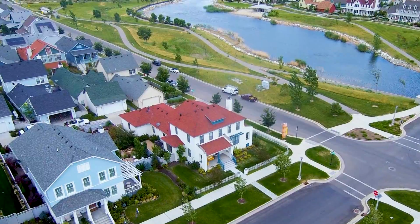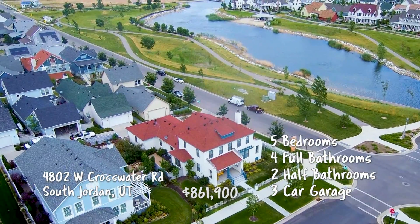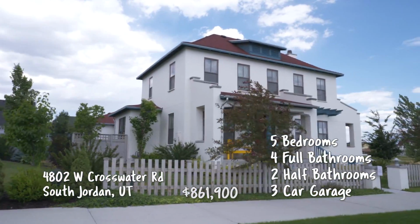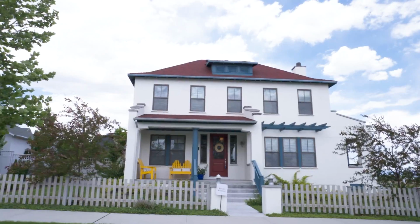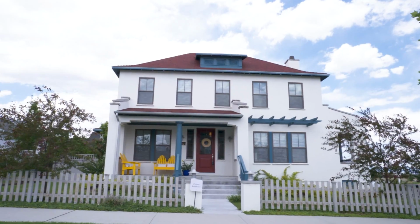So Lise, for this house, we're at one of the premium locations in Daybreak, right? Oh, absolutely. This home has everything. It has shopping within walking distance, parks, and is part of Lake Village. So you get the clubhouse included with paddle boards, kayaking, all at your beck and call. Which is so nice. You don't even pay for that, right? Absolutely not. Well, let's take a look inside.